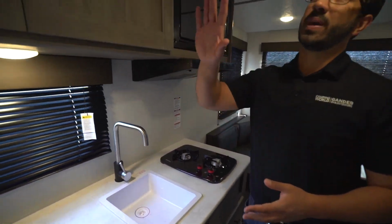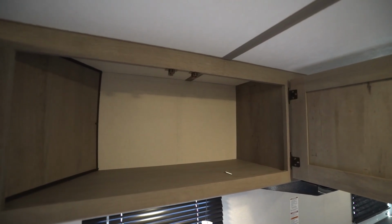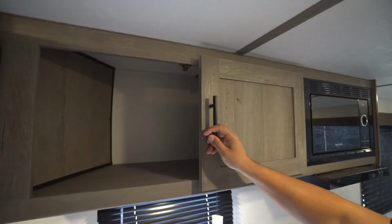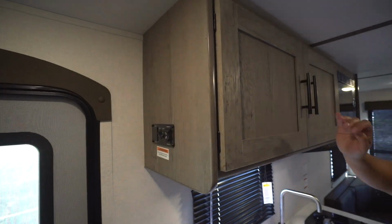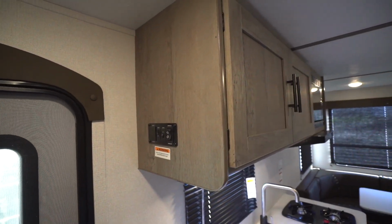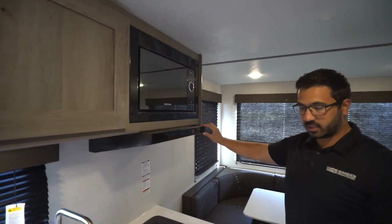Speaking of maximizing space, look at how much storage you have up top. Just a ton of storage up here, which is awesome. Your control panel, of course, is on the side, which is why you saw the little bit was taken up. You'll have some electronics running through there, microwave, and you have the streamlined hood.